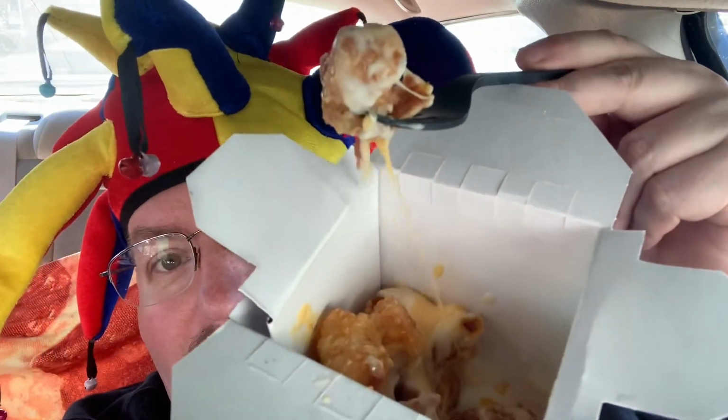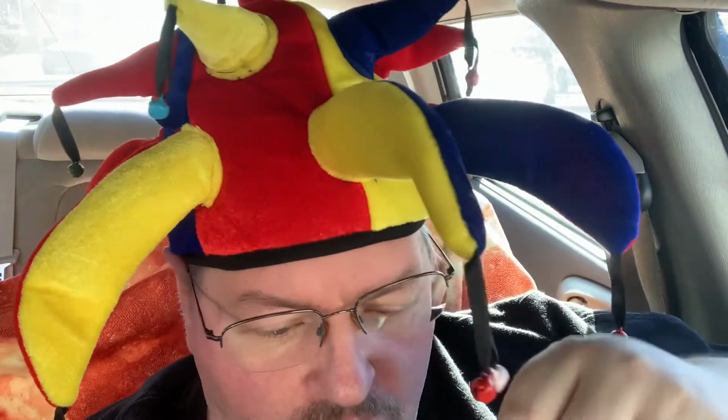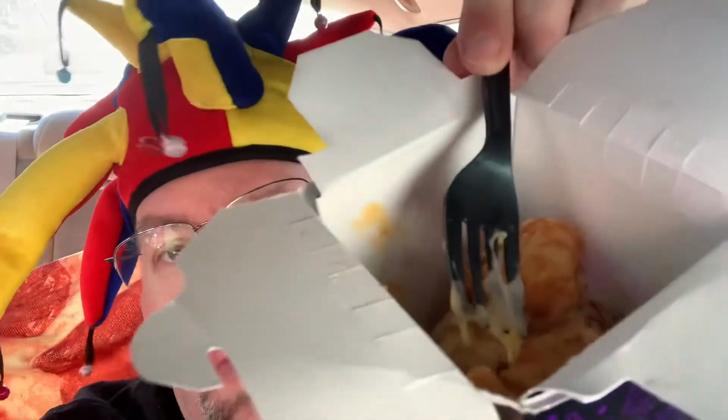These tots are a little bit crunchier because they didn't really put all that many in there. But okay, there we go. There's a little bit of cheese stretch on there. All right. Yeah, the bacon and the cheese actually are pretty good. Good amount of bacon crumbles or bacon pieces in there. And it does go all the way down, even though it kind of settled.